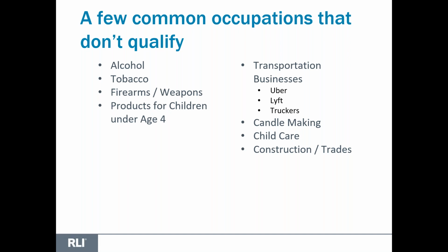But the things that will not qualify, people that sell alcohol, tobacco, or firearms, people that make or sell any products for children under the age of 4. So infant and toddler exposure is not eligible here. Transportation businesses like Uber, Lyft, or truck drivers are not eligible. We do not provide auto coverage with this policy, so we're probably not the right market for those folks. Homemade candles are ineligible.